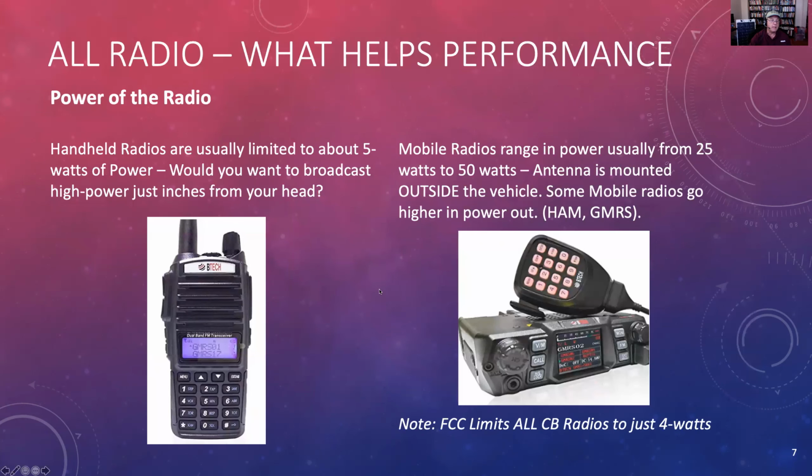Power of the radio. Handheld radios are usually limited to about 5 watts of power. And the reason is, would you want to broadcast high power inches from your head? You typically don't want to. So they're limited to 5 watts. There are some Baofengs coming out that I think are 8 or 10 or even 15 watts, but that reaches into the area of why do you want to go that high with something that's right beside your head.